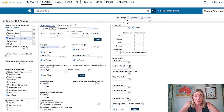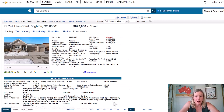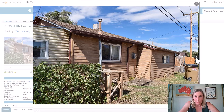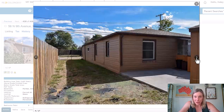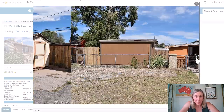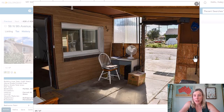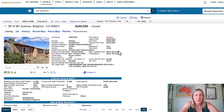And then let's go to our cheapest home that sold. And this is in the last 6 months. 240,000 for this shack, which is 1,300 square feet and needed quite a bit of work. So that's what you're going to get for around $240,000.